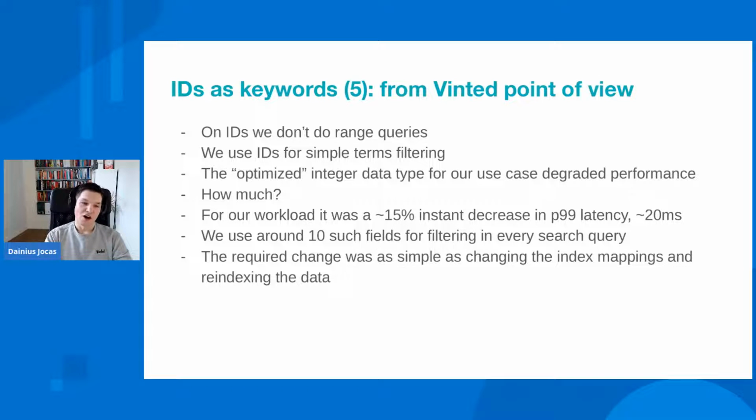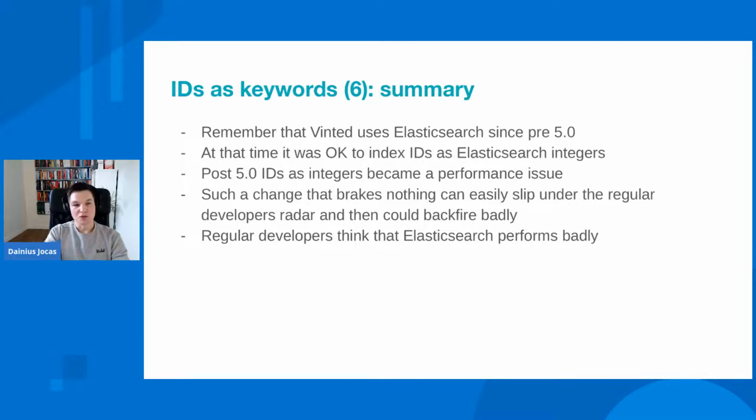But by how much? When we ran the experiments with our query load some time ago, we noticed that we can decrease the query latency, P99 latency, by around 50%, which at that time resulted in around 20 milliseconds, which was huge, considering that the only required change was that we changed the index mappings and re-indexed the data. That's it. Work is done. So that was a huge win with very low effort. So yeah, that was the first lesson, that IDs should be stored as keywords.